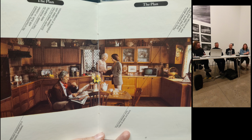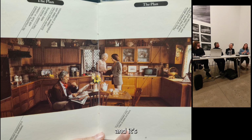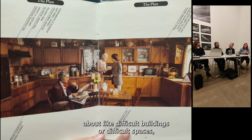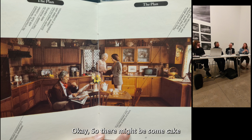Let's see what happens. Lots of work in the past is like, every few years there's an architectural cake that pops up somewhere. It's been a device I've found really useful for starting conversations about difficult buildings or difficult spaces, or just as a focus. So, can I use the kitchen at the Energy House? Can I cook? Yeah, it's all yours. Okay, so there might be a cake.